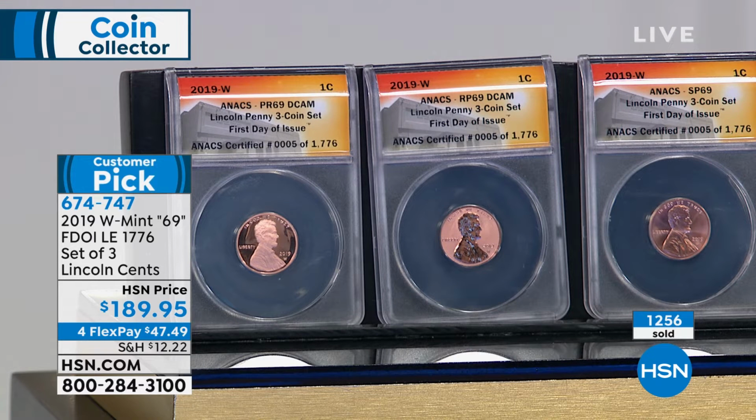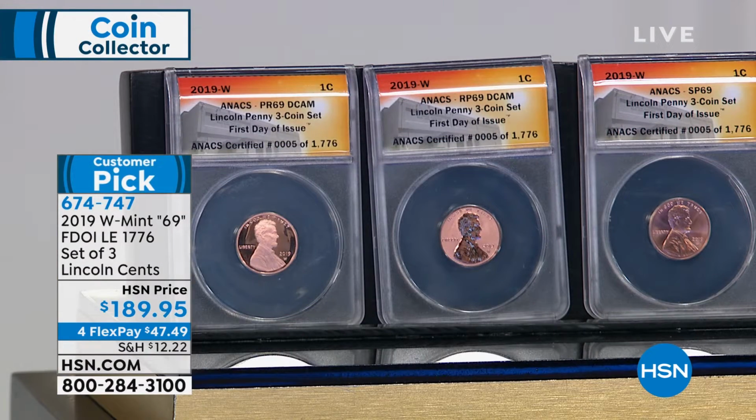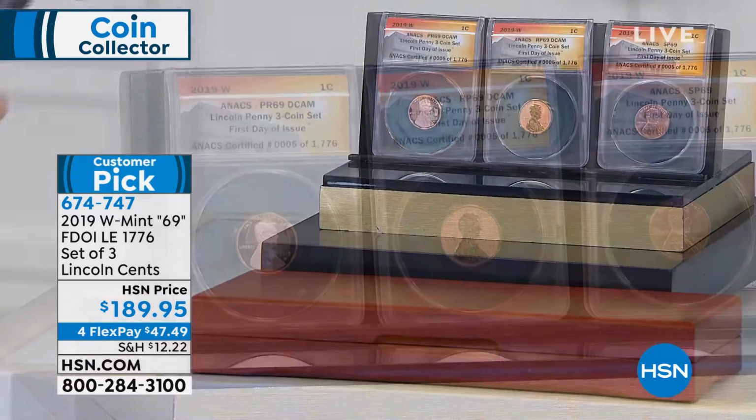Oh, they just made 3 and that's it? Just 3 this year. Now look at the sold counter, 1,256. So there's only 500 left out of the 1776. So where do you get these coins? Well, the Mint didn't release them individually. They don't come in their own set. Did you crack them open and grade them? No, they're bonus coins.